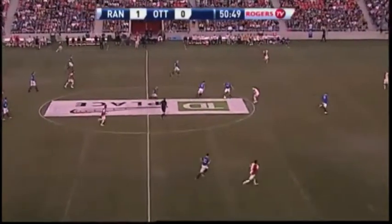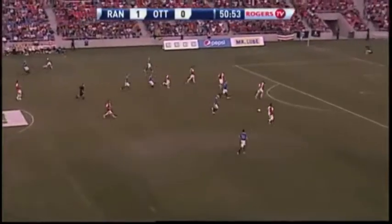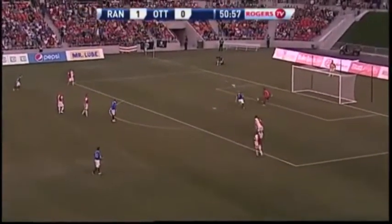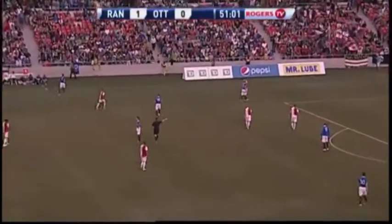Another turnover there in a dangerous area. Rangers going forward, six shots breaking through. In black, moved that up for Nicky Law. Too far for him. Soria back for Pizer, and Pizer just kicks it into touch.